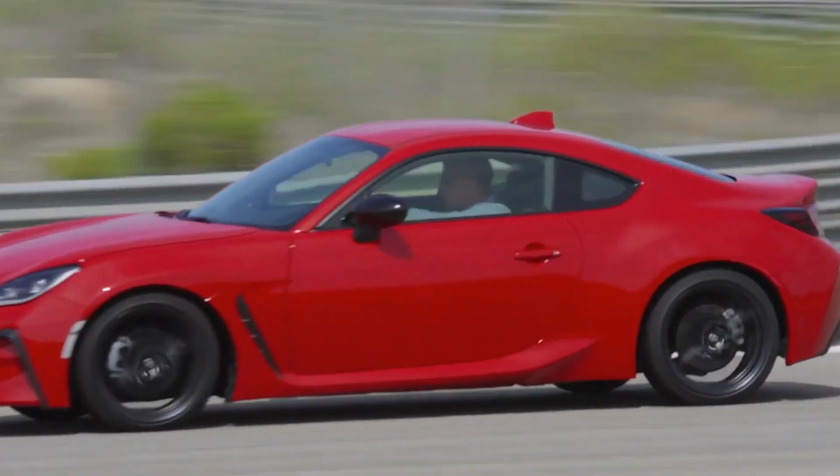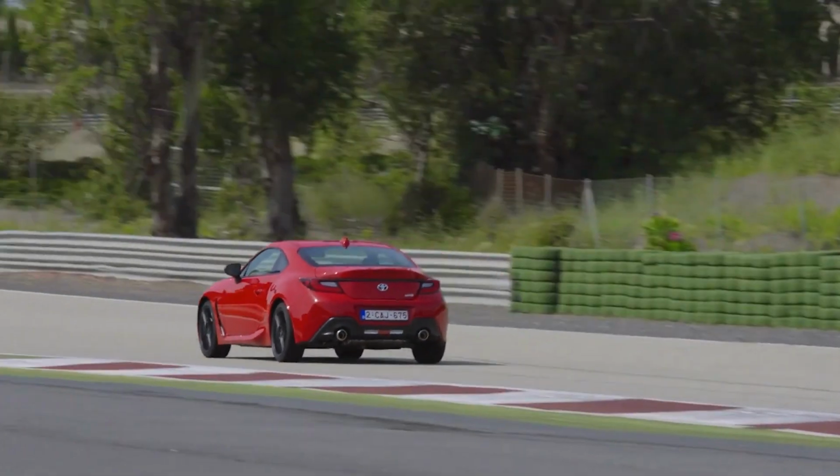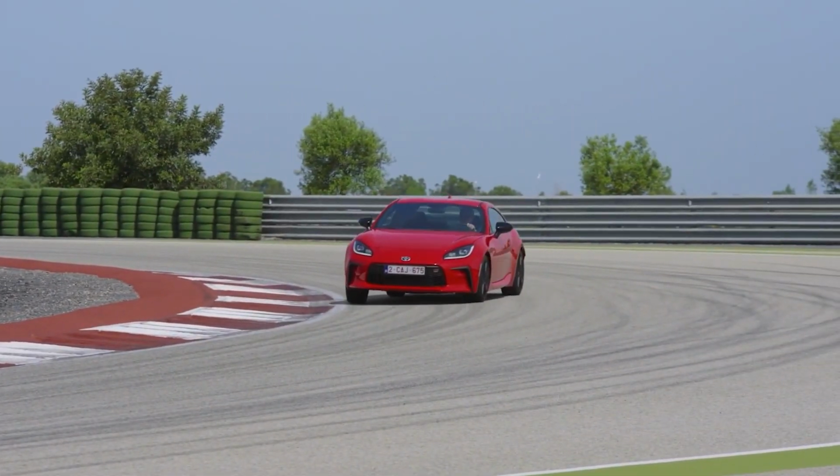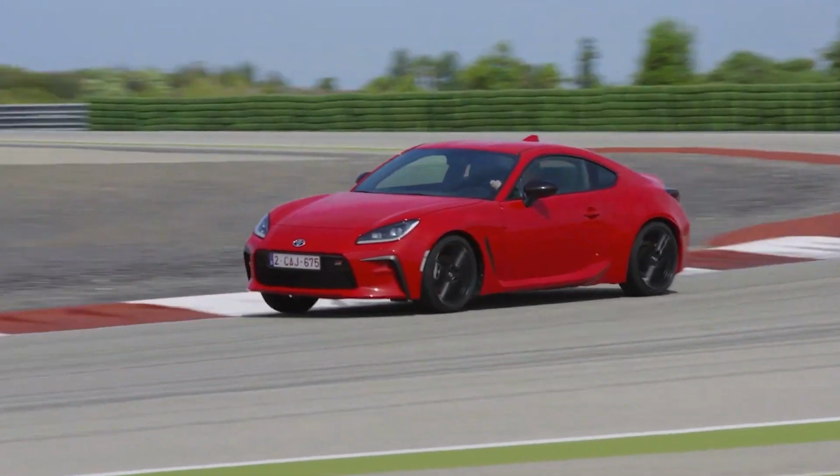I think a 300 horsepower 86 that's stock standard, before you even start to tinker with it, would be really awesome. Imagine when you start to play around and tune and everything, you're gonna have a little monster on your hands.